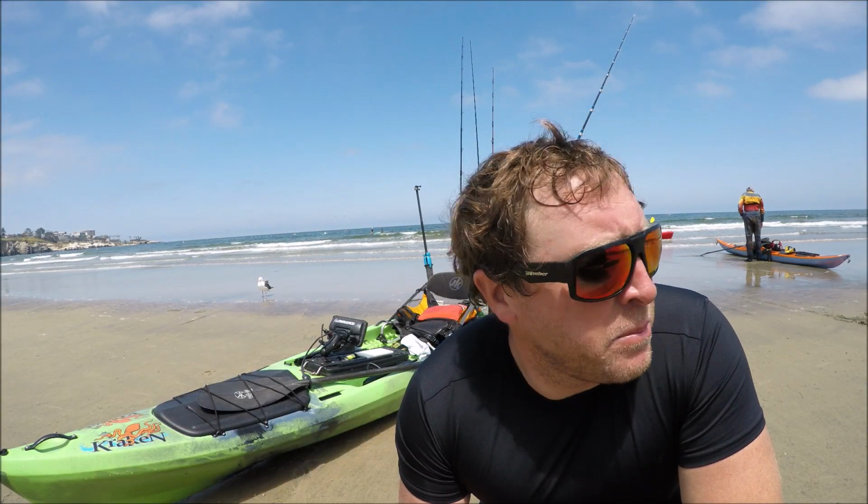Pretty rad day on the water. Really good yellowtail sign. Really good. I would have been confident staying out there all day. I would have continued doing that all day. Fortunately, I got some other things to do today, so I could only give it the half day. But man, I was seeing them all the way up to the end. You guys see some of those marks.